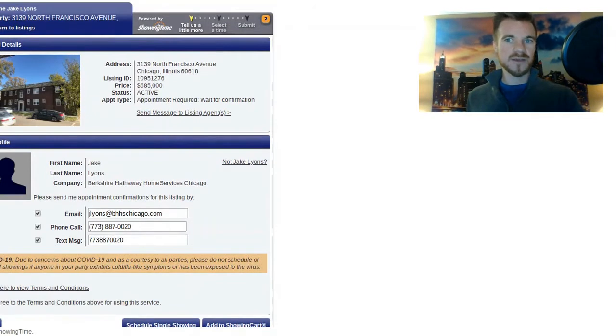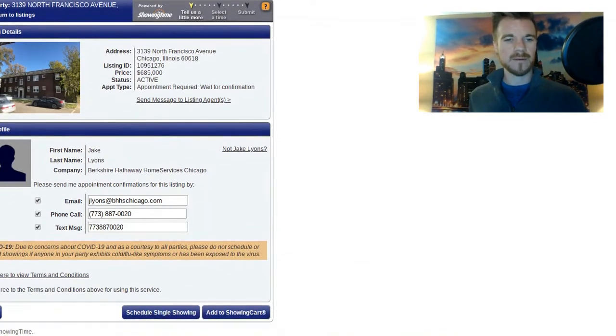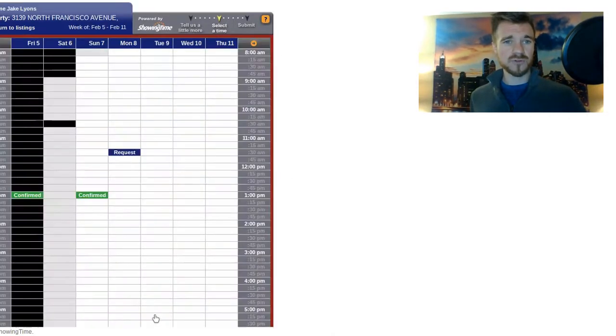Anyway, here's how this would work. You just click on the link right there in the listing, come down here, and schedule a single showing. This is my calendar, and just like any other scheduling software you've ever seen, you pick the time that you want, and some of it will be blocked out.